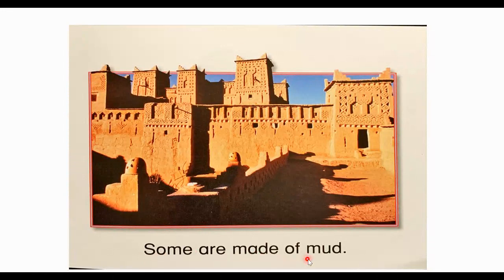Some are made of mud. Look at this place. This place looks very, very cool, and that's all made out of mud. So mud is like when it rains outside and the dirt gets wet and it gets all kind of sticky and sticks together. That is mud. And then when you dry it, it can be solid and hard, just like this building here.